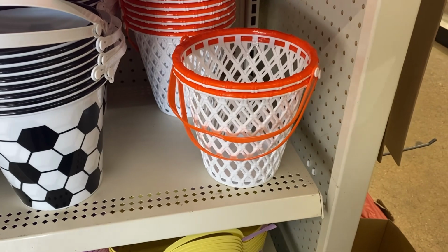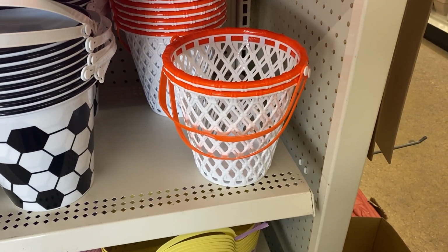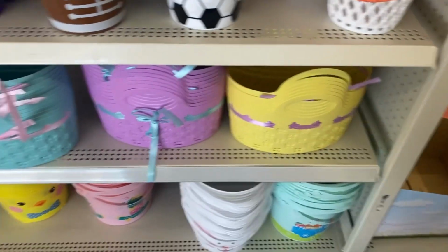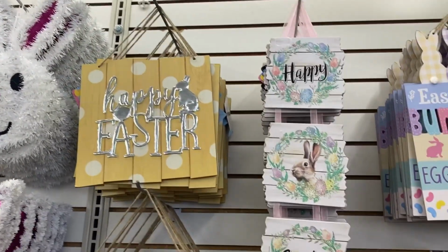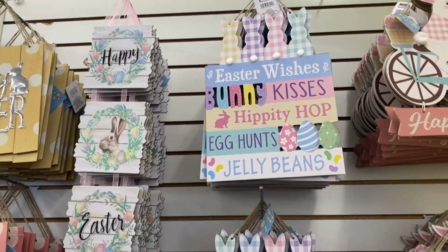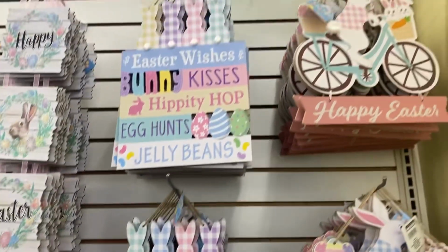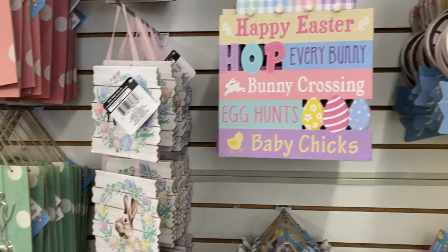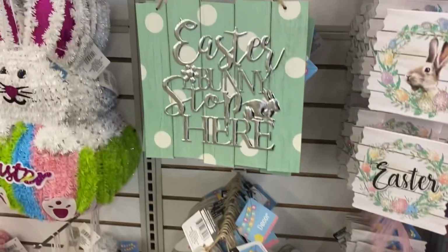I think this Easter basketball-shaped basket is new this year at Dollar Tree. They have a lot of these decoration signs. They have a whole bunch, and I've seen a lot of new ones this year. Really nice ones, and some of them are bigger.